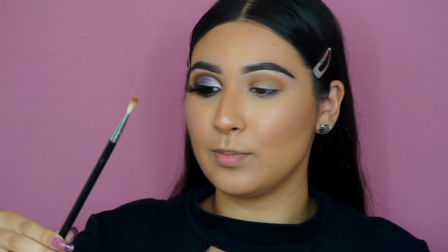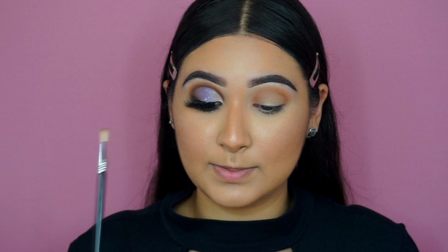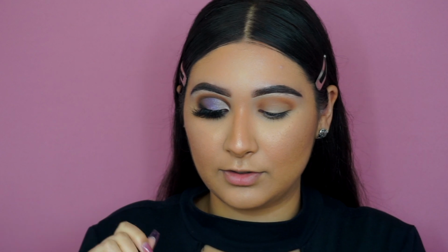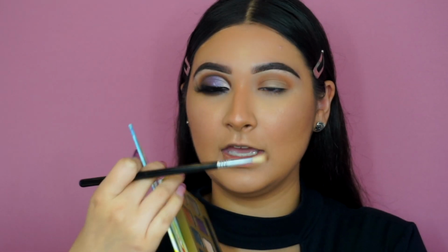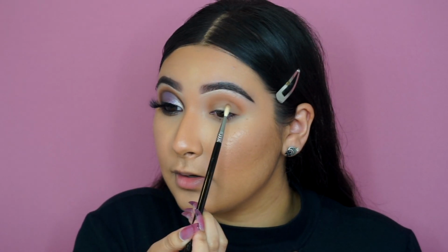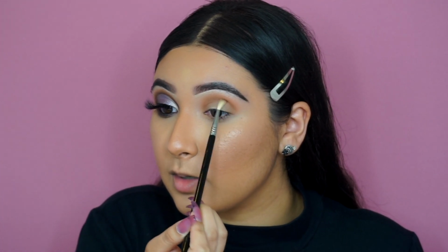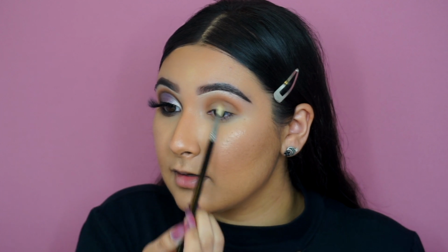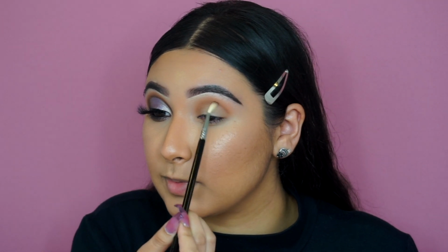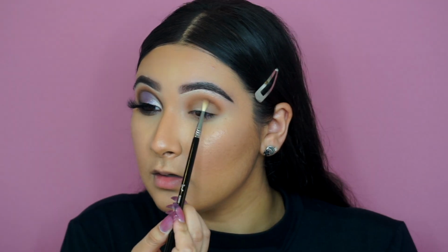I'm gonna take a Sigma Blending E36 brush. This is super thin, and I like to use this because my eye is so small and it helps me get into the little places that I need to get into, like within the crease to blend out. So I'm taking the shade Reggaetonera right here, and I'm gonna be placing this right below the other shade. So this is pretty much above my crease, mainly because I'm gonna be cutting the crease so high that I want this color to still be able to show. So it has to be blended a little bit higher up here.